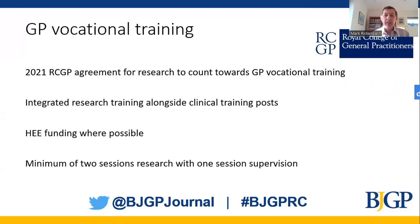It means that we can design integrated training posts alongside clinical placements, usually in primary care itself. And those posts, we're looking at two sessions with one session of supervision and research education. And those two sessions are meant to be focused on doing research. They are spread over about 15 to 18 months, depending on the design of the post. And therefore they sit alongside clinical work in ST2, moving into ST3. And we are hoping for HEE funding, but it may be appropriate to be funded from other sources, including the CRN.